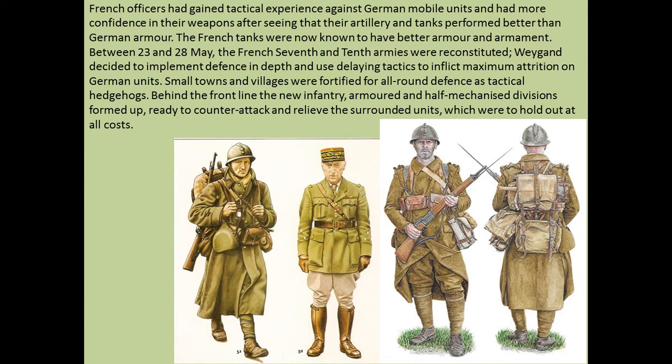French officers had gained tactical experience against German mobile units and had more confidence in their weapons after seeing that their artillery and tanks performed better than German armor. The French tanks were now known to have better armor and armament, the Somua and of course the Char B. And between the 23rd and 28th of May, the French 7th and 10th armies were reconstituted.